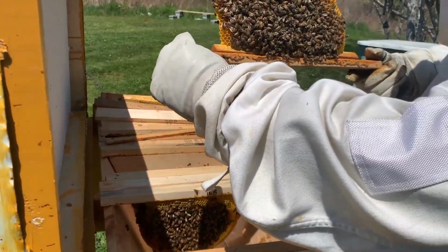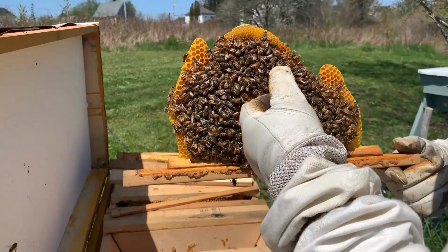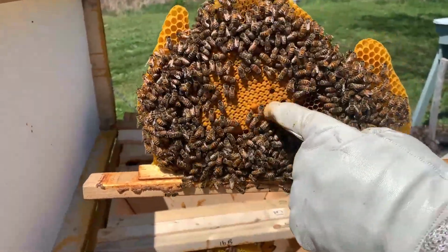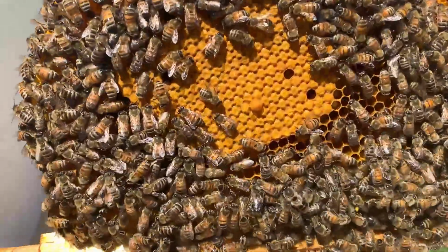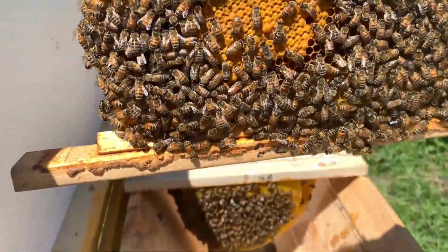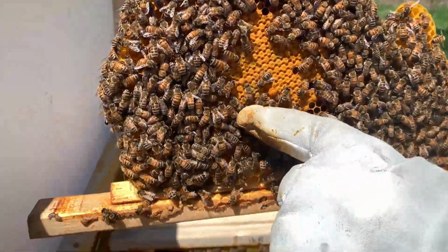If we flip it on the other side, we'll just tap the bees out a little bit. And we can see there's more here too. Now, just take notice of this little bump right here, and that's a really interesting cell. What that is, is a male bee, a drone. The male bees are bigger than the female bees, so they need a bit more space. And here's a drone right here.